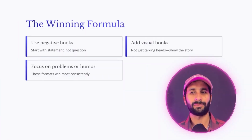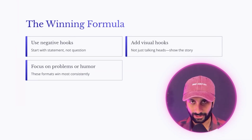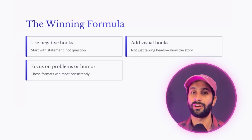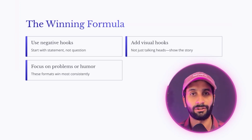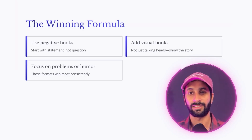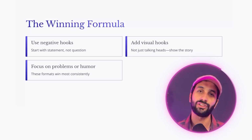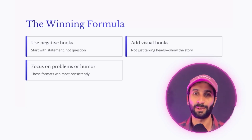So here's a summary for you in 3 pointers that you can take away from this video. Use negative hooks and start with the statement, not question. Second, focus on problem or humor ads if you want higher chances of winning. And the third thing is add a visual hook in your video. And these 3 things will already help you to find a winning ad and winning hook that you can go and improve the performance on top of. That's all from my side. Simple things, just apply, and I hope you found this video useful.